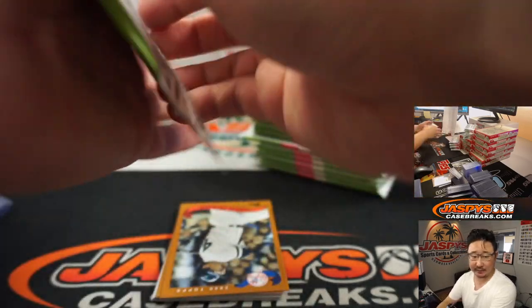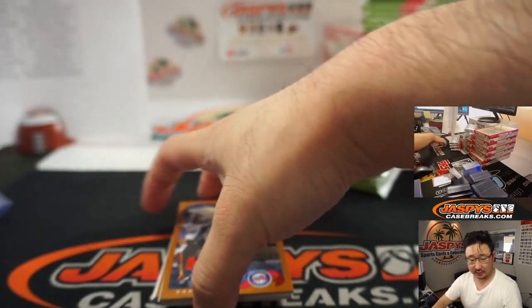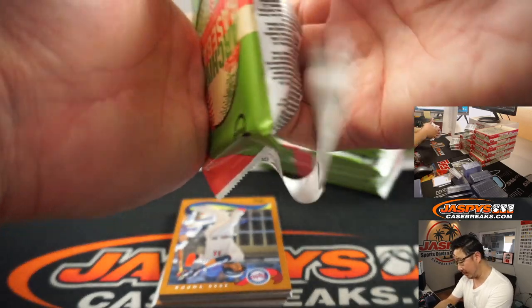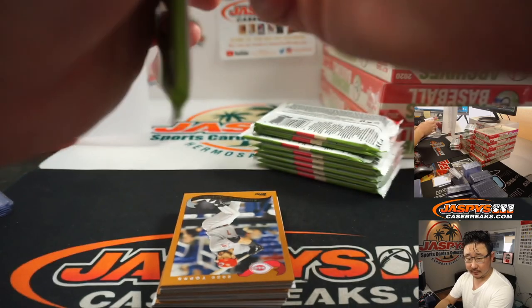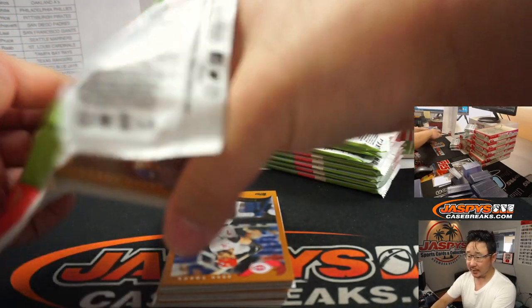Like the second games of the doubleheaders are about to start. Actually, the Reds-Royals started their first game of the doubleheader. Cardinals-Cubs are about to finish the first of their doubleheader. I don't know, what else is going on in baseball today?